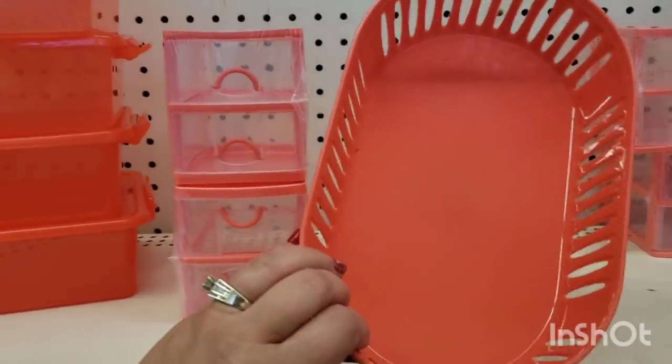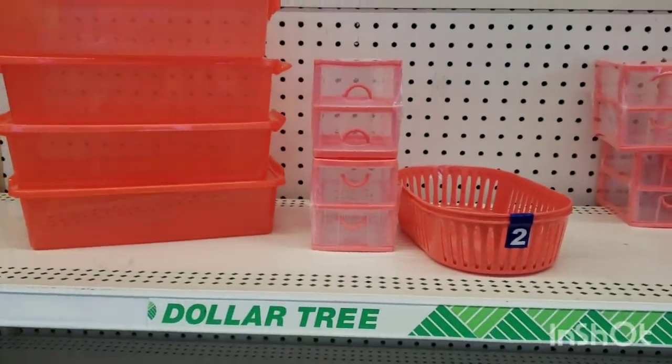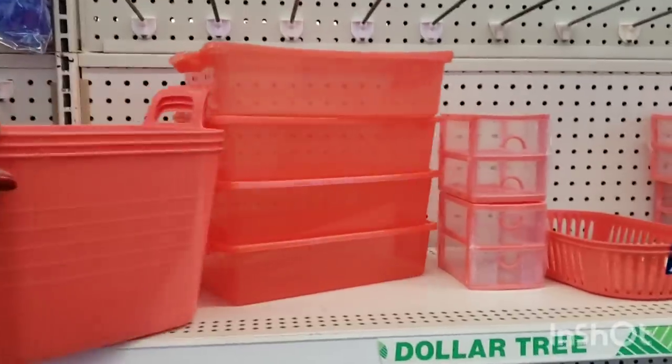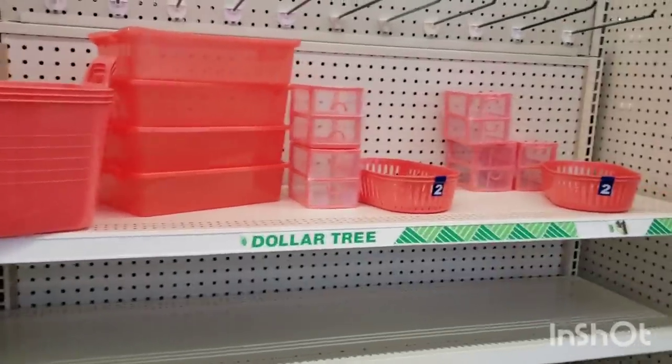Look at these oval baskets. What? These are so cute, very retro, pretty. Love it. They even have this basket. This is like a crafter's dream. Just look at that. It's like flamingo crafting heaven colors.